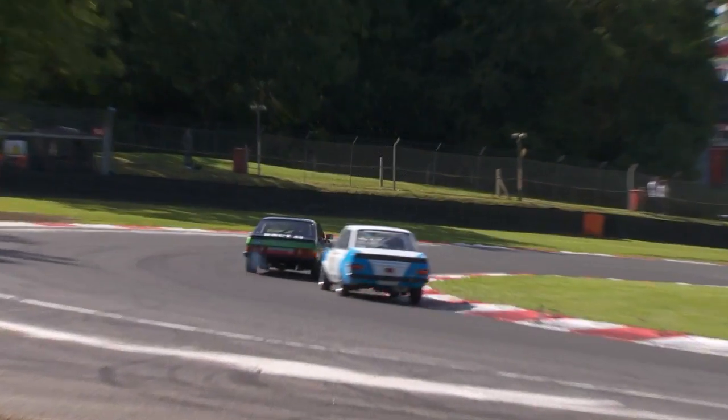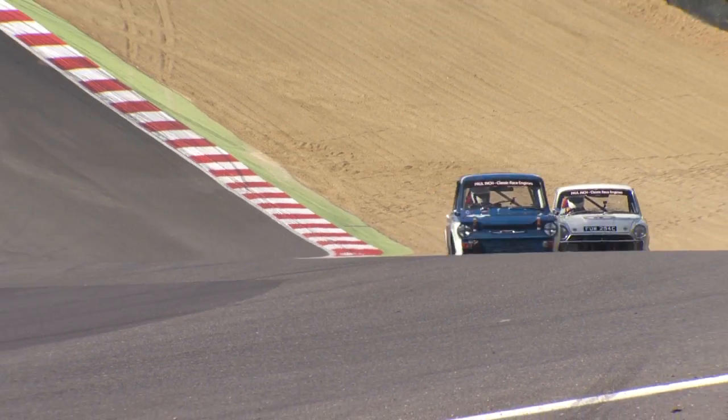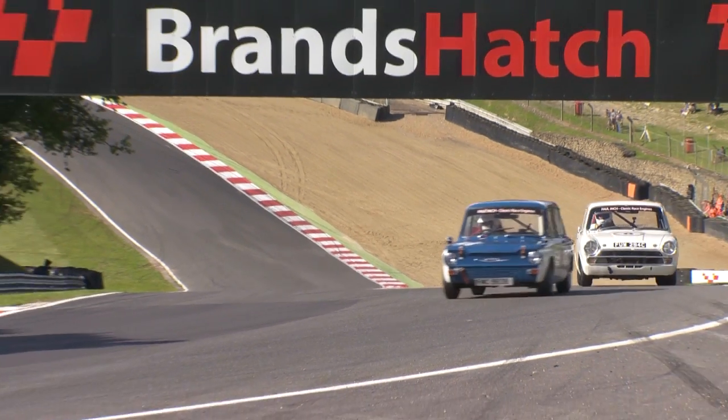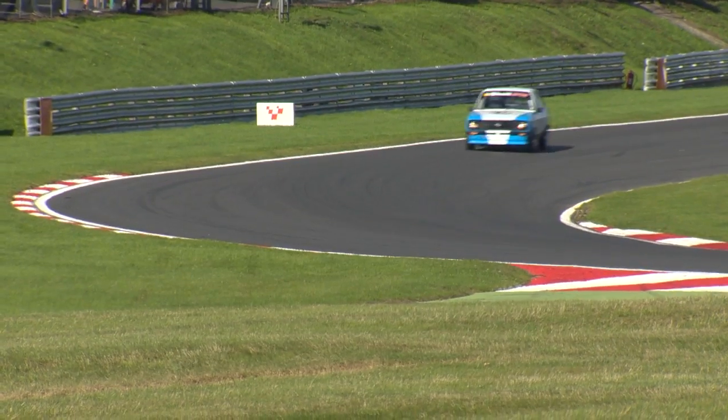Now we've got a change of lead here. The Capri suddenly arrives at Druids ahead of the Escort. In the pre-66 category, a fantastic little duel between Freddie Brown's Hillman and him. Just behind him, a Lotus Cortina of Paul Cooper.